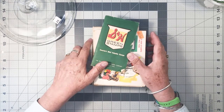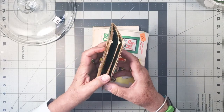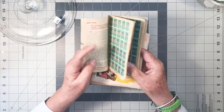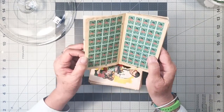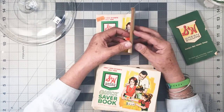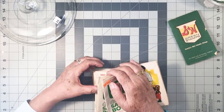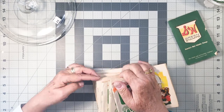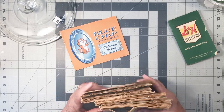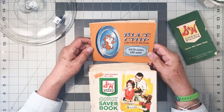And yes, I got the green stamps. This little book is full of pasted green stamps. I wish I could trade them in on something. And then a lot of these books, $10 for all. So how many are there? There's 1, 2, 3, 4, 5, 6, 7, 8, 9, 10, 11, 12, 13, 14, 15, 16, 17 S&H green stamps books, including 1 blue chip.